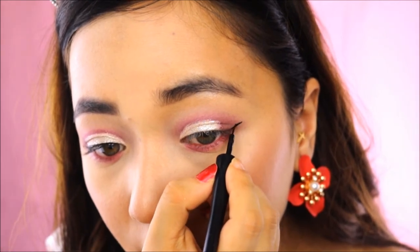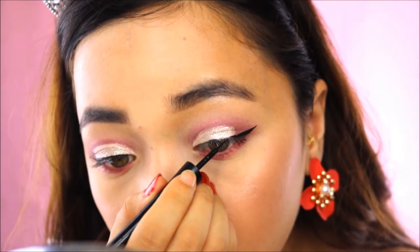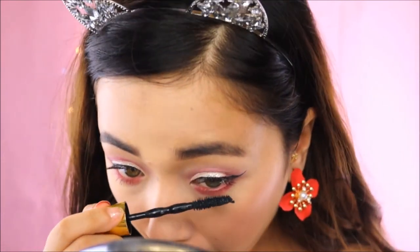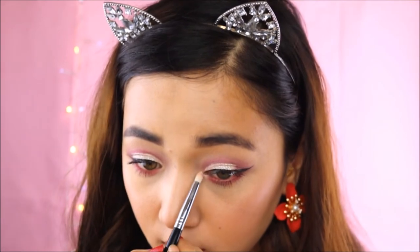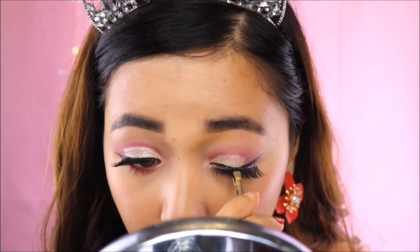Then I do a winged eyeliner. And then I put some mascara. Using the same highlighter on my inner corner as well. And then I put some false lashes.